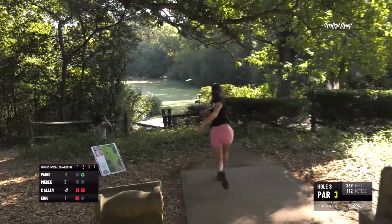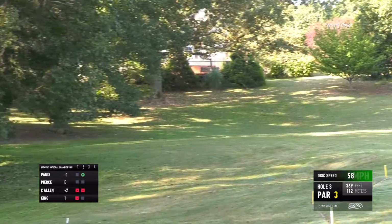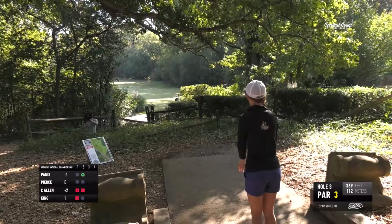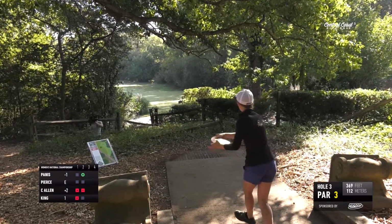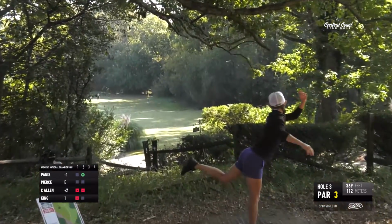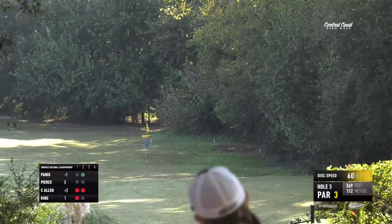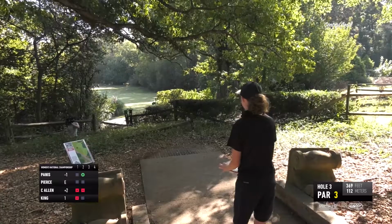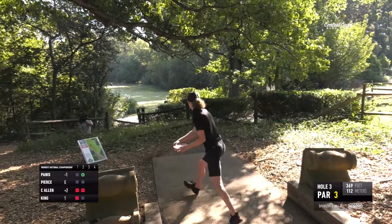Kona on the box. She's earned it. Ooh, a little too turned. I thought it might have had a little bit of stability at the end, but a little too turned over. She's just going to be chipping up for a par. Again, good miss, though, on the right. Paige Pierce. This, if it sits, looks... Oh. Okay. Maybe a good tree, though. That thing has some air under it. I think you're right. Haley?